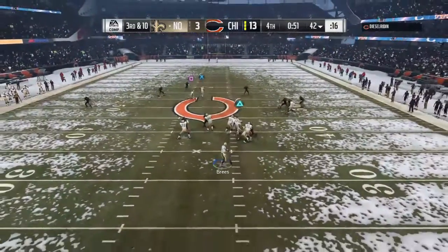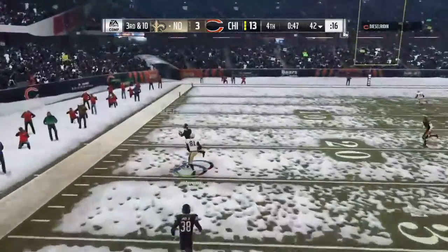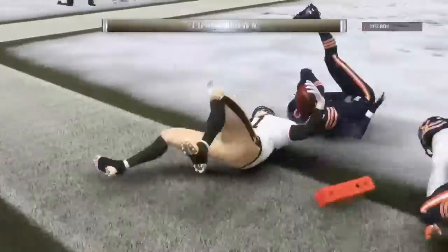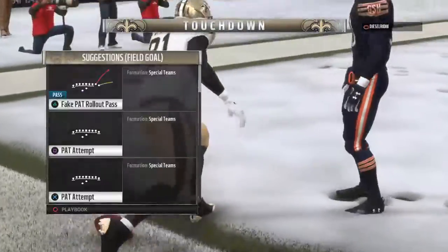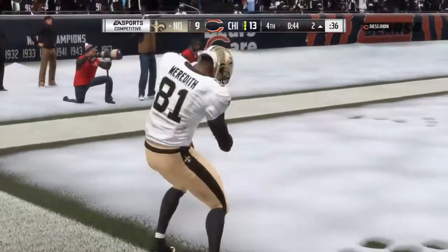Back to throw, Breeze. He's going to let it fly. It's caught inside the 25. And he takes this one into the end zone, and all of a sudden, here in the final minute, things get a little bit tighter.